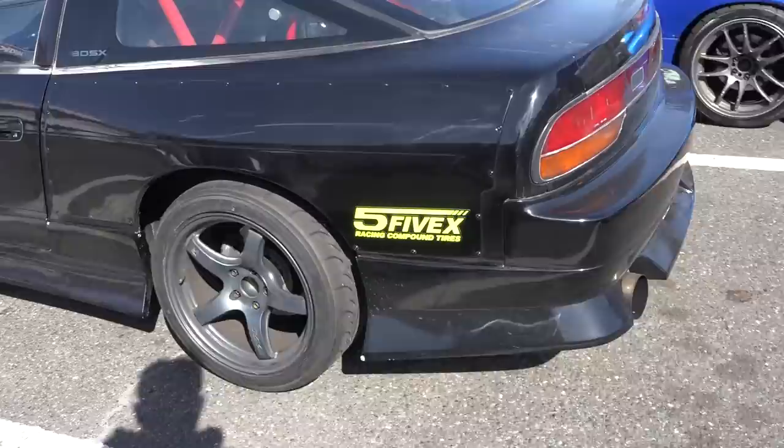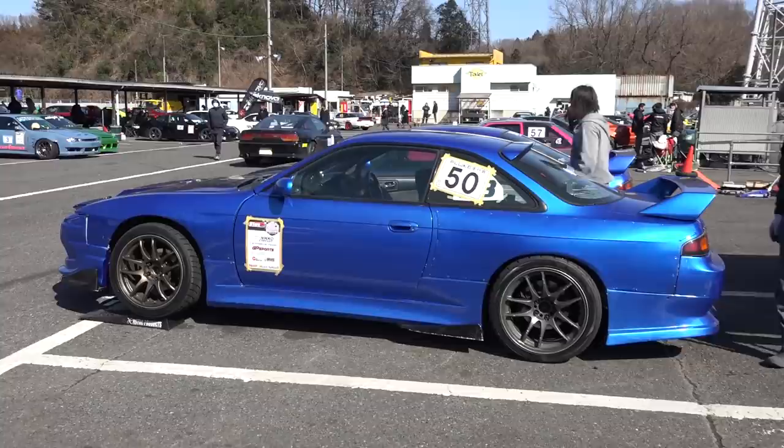Five X. I haven't tried those either. Man, I've been out of the game for too long. There's so many brands of tires I haven't tried yet. I really want to try them out and see what they're like.